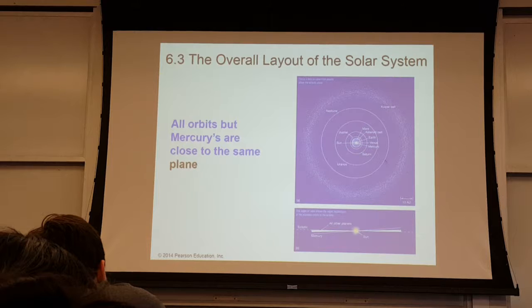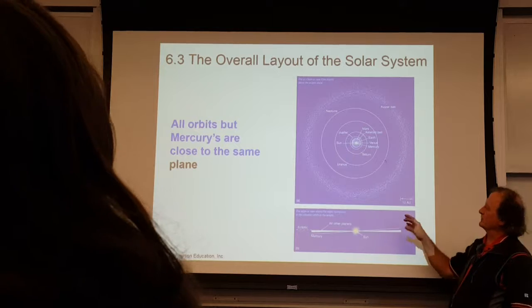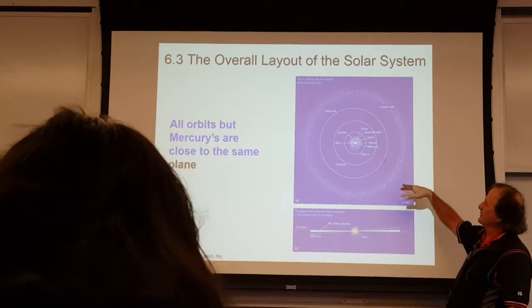Does the Kuiper belt have an orbit, or is it just still? Is it in orbit? Does it rotate around, or is it just there? Well, let's think about that kind of question. It's a good question. Everything has to orbit.